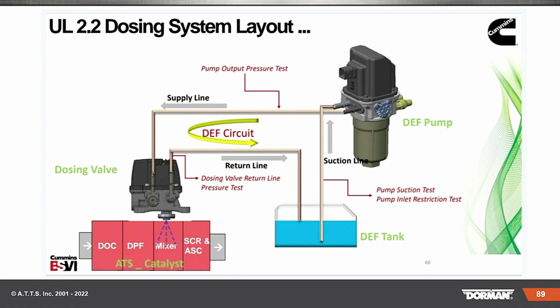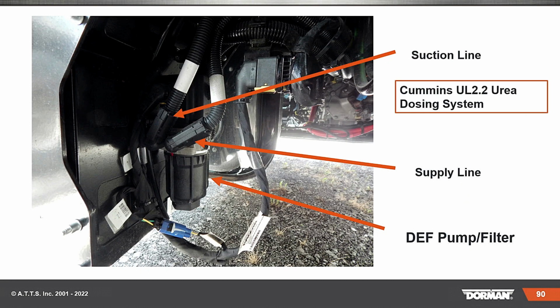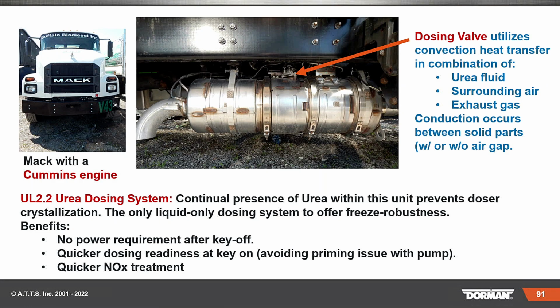Now, Cummins came up with a nice system, the UL 2.2 dosing system, because if you know about your SCR, you're going to have some coolant lines in there too and all that stuff, return lines. This is what it looks like in the real world. You've got a supply line, suction line, DEF pump filter. I took their spec sheet: the UL 2.2's continual presence of urea within the unit prevents doser crystallization, and that's huge. I've got pictures of that crystallization all over. It's the only liquid-only dosing system to offer freeze robustness, with no power requirement after key off, avoiding priming issues. So there are a lot of benefits.